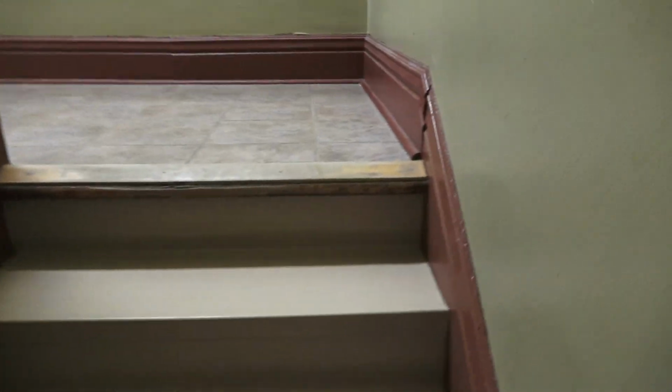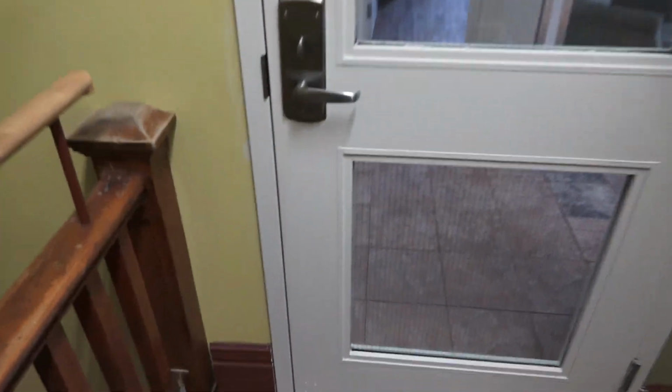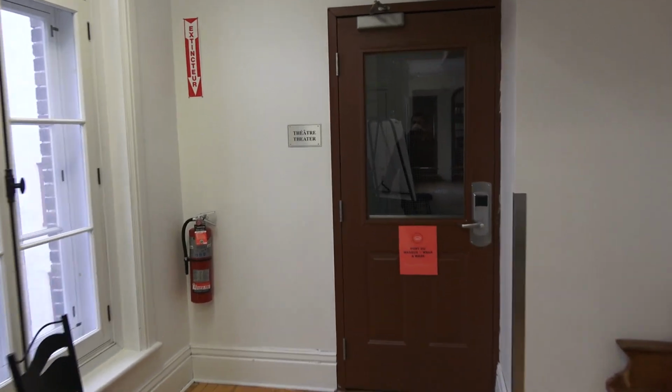Well, before I end the video, let's go up these steps because I have something interesting I'm going to show you guys. Just to give you an idea of how antiquated this building is. It's not just the elevator, but let me show you this. So this is the lobby level. And look at this theater. Man, is this cool.